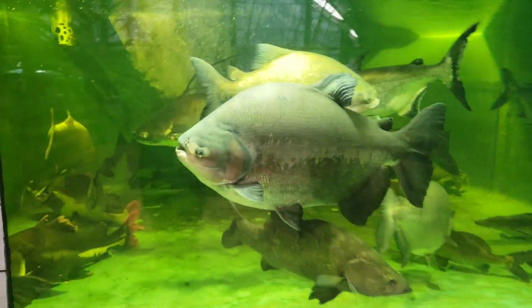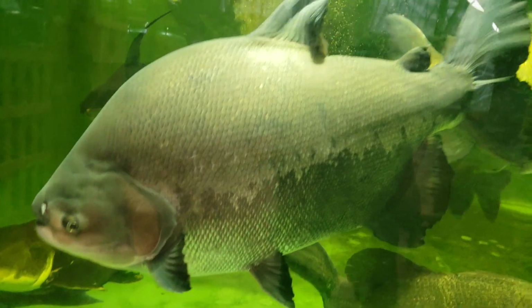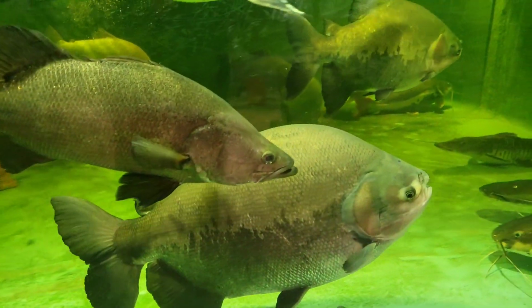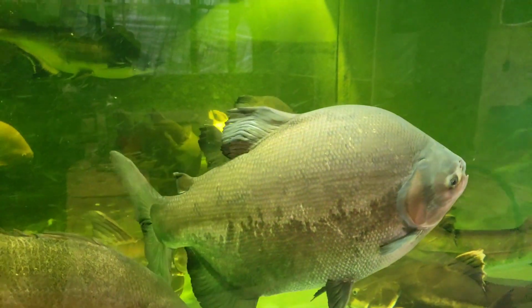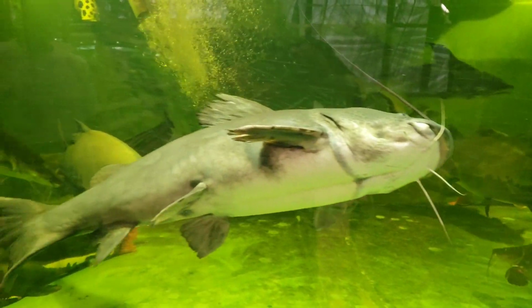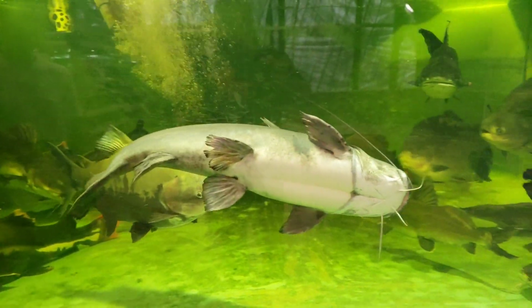I love seeing it. Look at this guy, big old Pacu. He's not as big as Big Bertha, but that's probably the second biggest one I've seen. He's huge. He's bigger than all my other Pacus. He's from Dayton, Ohio. Another one from Gerber's? Gerber's Pets, yeah.